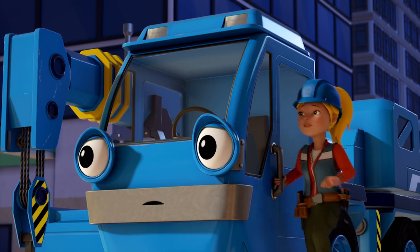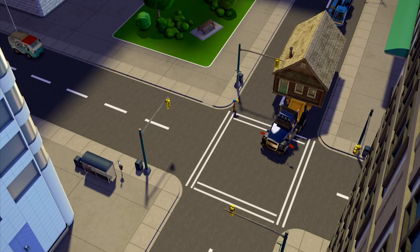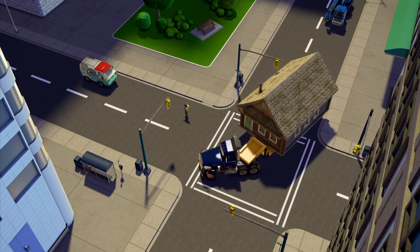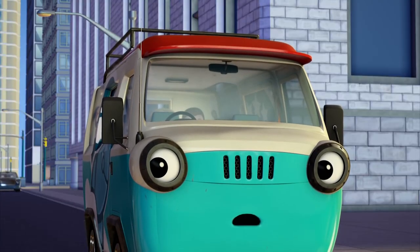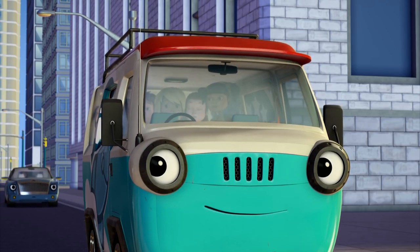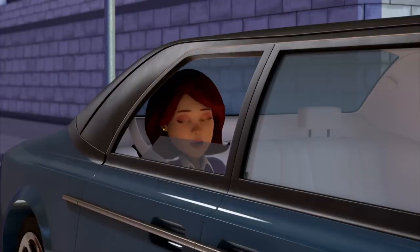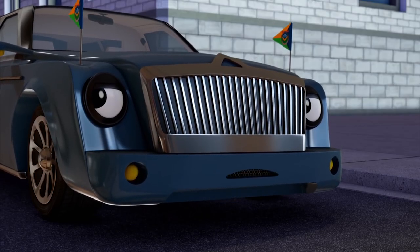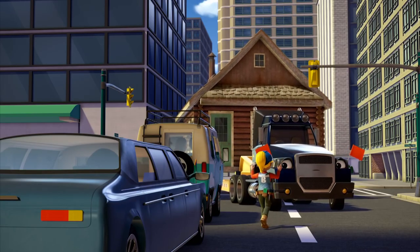I'm not sure we can get through here, Two-Ton. Don't worry, Wendy. I can manage. Well, well, well, what's going on here now? Wow, look! A house on wheels! Awesome! Amazing! Oh, what's happening, Philip? There appears to be a house on the move, Mom. Well, yes, I know. But what's it doing here? Steady.